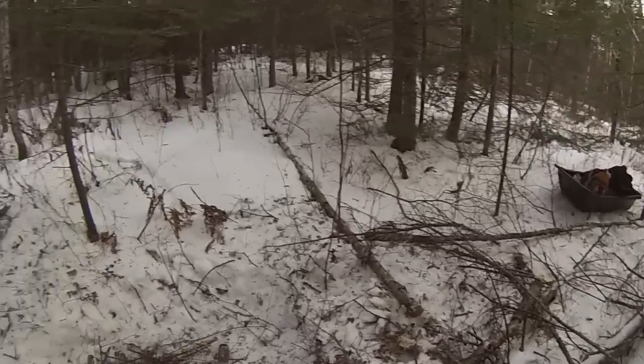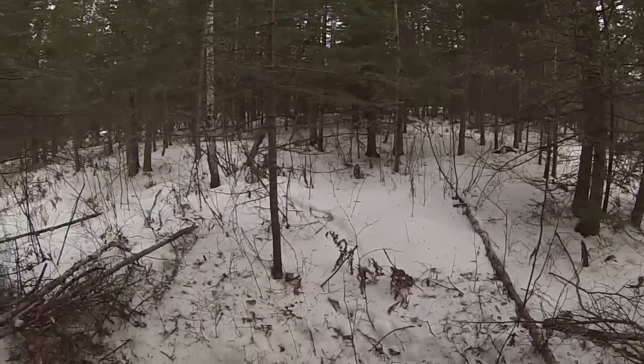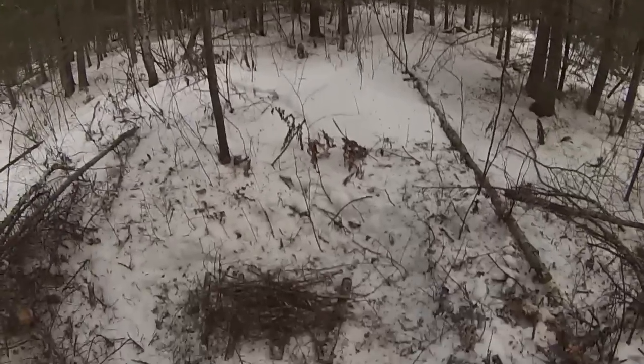I should be okay for now. This is just temporary anyway. It would be nice to get up a little higher. I'll scout around later once I get the fire going, see if there's somewhere else just up a little higher.